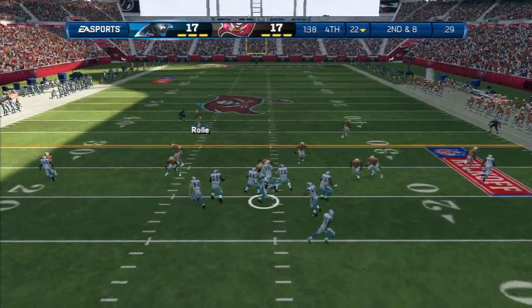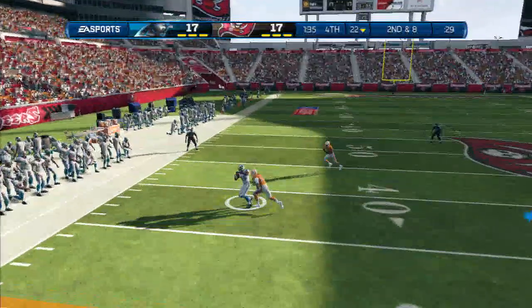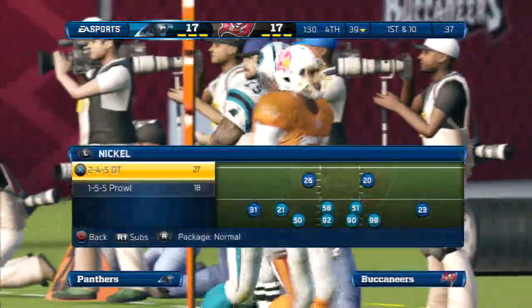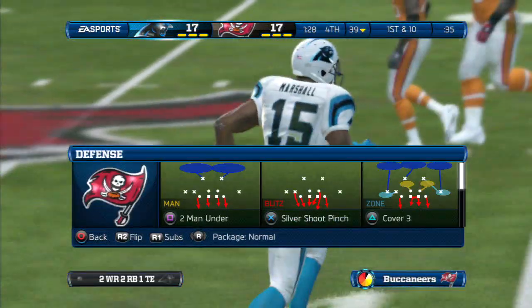Full house formation. Second down and 8. Working that left side. The quarterback throws it on the mark. Good job by the receiver that time, getting that extra couple yards. Gets a first down. They are marching. Let's see how the defense reacts.